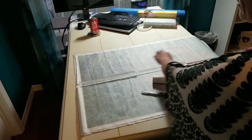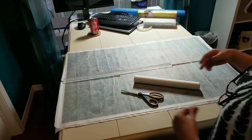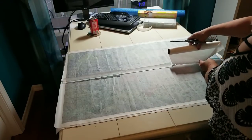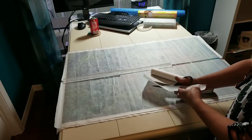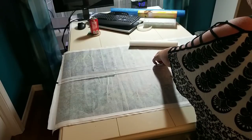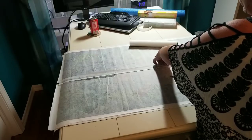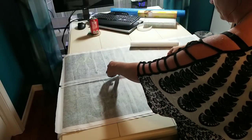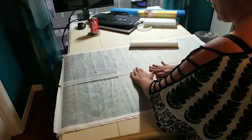I am so tempted to cut that off and use it because of my being frugal, but I'm going to resist because I don't want to look like I'm a crazy person. That's enough? Yes. Okay, good. There you go.